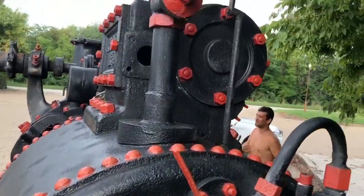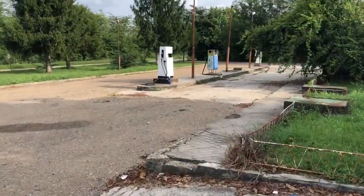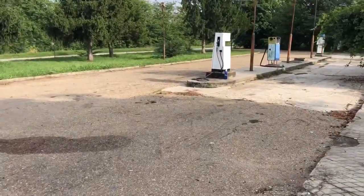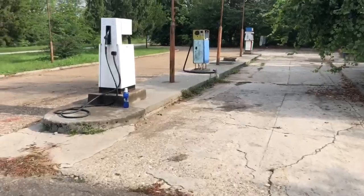We were lucky to actually even have some sun in the sky today, because this summer has been pretty much crazy. It's raining almost every day and you don't see much of the sun. The weather seems to be changing globally.